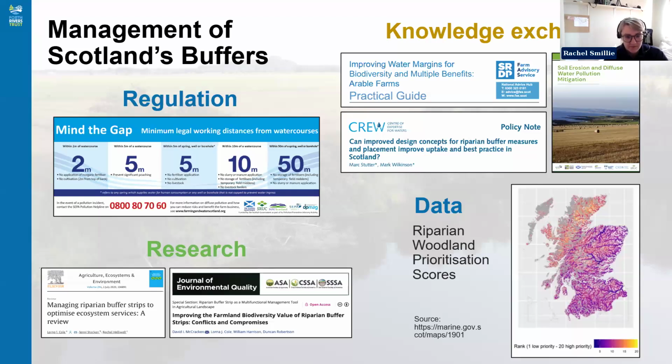In Scotland, we have excellent, well-developed knowledge exchange resources on buffers that outline the regulations, latest research, and how to maximise ecosystem services by going beyond the regulated buffer distances. Farming and Water Scotland do an excellent job of helping farmers and land managers keep on the right side of diffuse pollution regulations. And Scotland's Farm Advisory Service also produces a range of resources that advocate for the different types of buffers for different types of land. We also have excellent data resources that help decision making when it comes to buffers, such as maps that highlight where trees are best planted on buffers to cool down rivers.